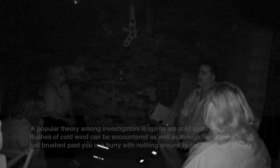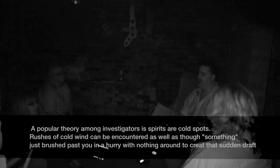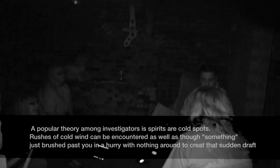I feel a draft on my arms. Any family members that... What was that? Was that a light that dimmed? Did you see that too? I saw that. I didn't know what it was because there's no flashlight that way. Yeah, it was almost like something passed. It was lower. Yeah, exactly.